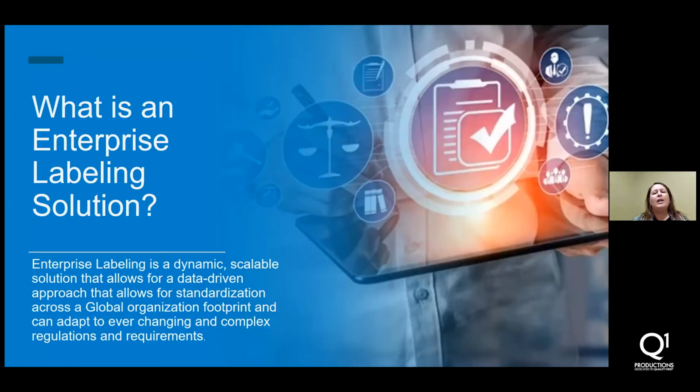So first, what is an enterprise labeling solution? To me, being with Zimmer Biomet for 16 plus years and being in labeling for 10 years now, an enterprise labeling solution is a dynamic, scalable solution that allows for a data-driven approach that allows for standardization across a global organization footprint and can adapt to ever-changing and complex regulations and requirements.